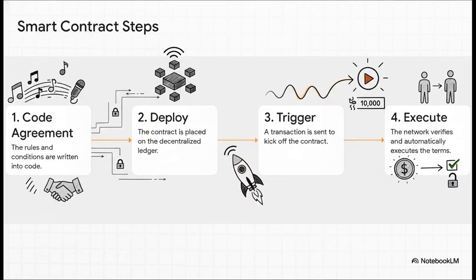And how it works is both simple and incredibly powerful. So, imagine two people make a deal. Let's say, I'll pay you, the musician, as soon as your new song gets 10,000 streams. They write that rule into a smart contract, and they put it on the blockchain. The moment that song hits its target, that contract just executes. The payment is sent automatically. It's an agreement that executes itself.